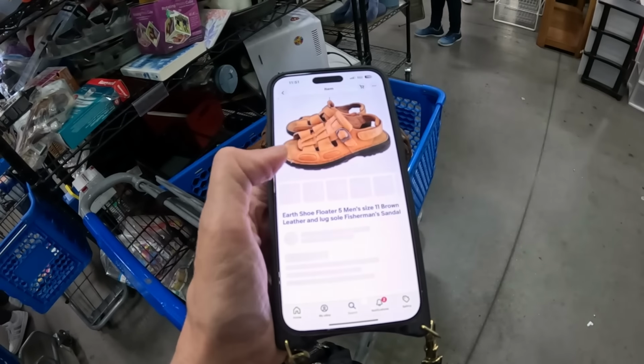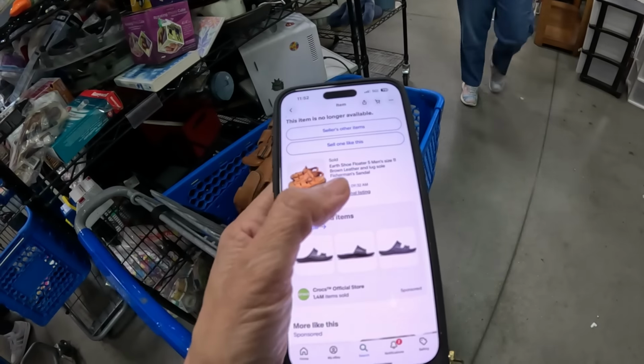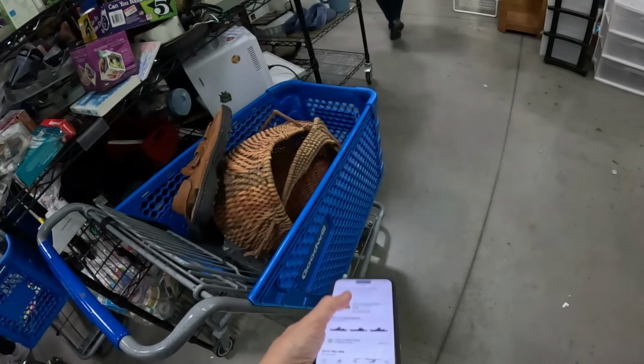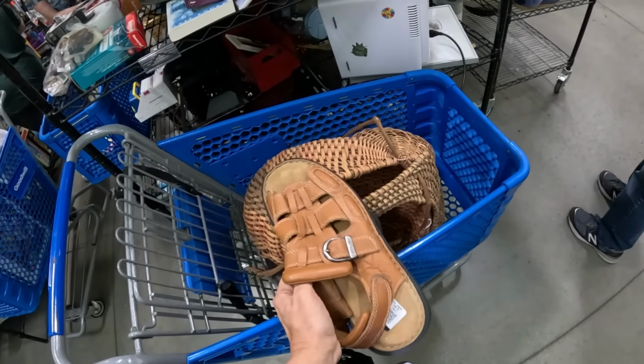Here's what I have. This is the same thing, Earth shoe, floater. I don't know what a floater is. And that was a best offer accepted, $17.75. So they got less than $17. So that's a surprise to me because the leather is really nice on these shoes. But for that reason, I'm going to put these back for somebody else.